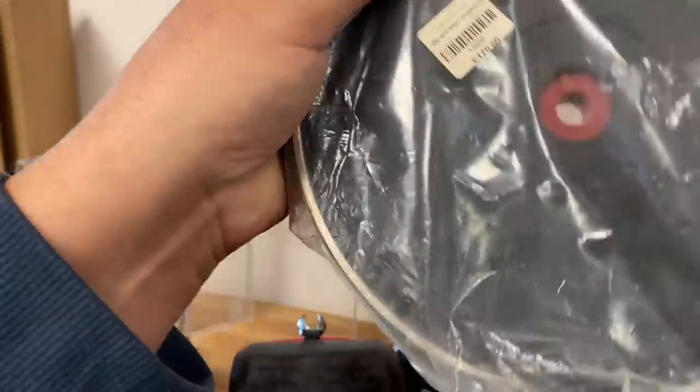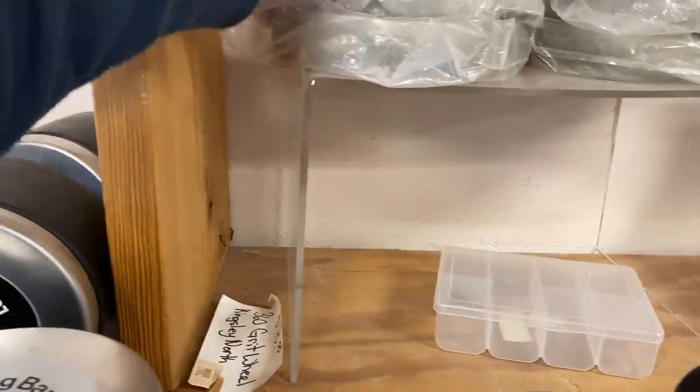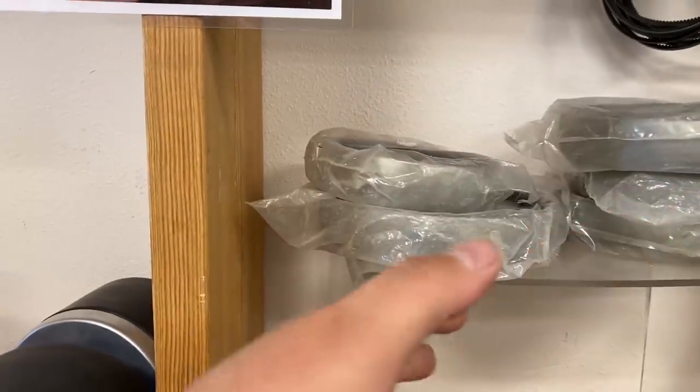This is Kingsley North wheels. Kingsley North is pretty cool stuff. I trust the hard wheels. I don't like their soft wheels. These are cool. They're like concaved.